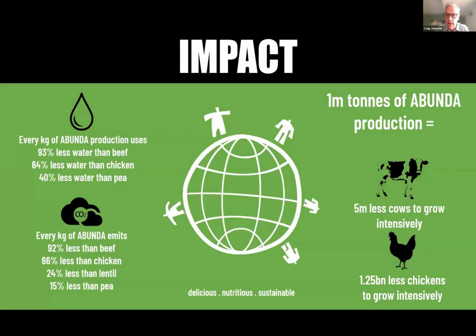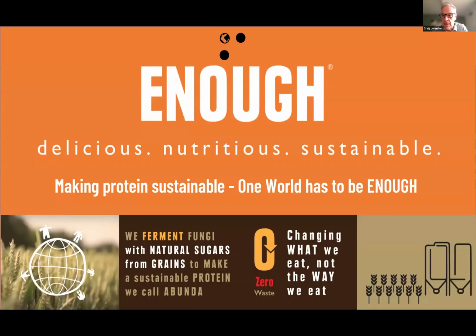So really just to come to a conclusion there. We're aiming to produce 1 million tons of Bunda. That's 5 million less cows or 1.25 billion less chickens. And overall, as well as the carbon, the CO2, there's much less land use and water use than beef or chicken. So with that, I will conclude and look forward later on to answering some questions. Thank you.